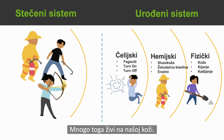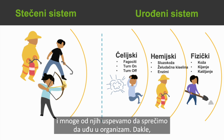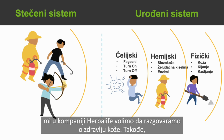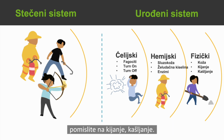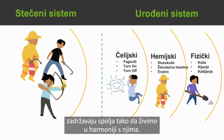Now, a lot of things live on our skin. There's bacteria, viruses, and fungi all over us all the time. But we live in harmony with our environment and we keep a lot of them outside of the body. So the skin is a very important area, and that's why we love talking about skin health in Herbalife. Also, think about sneezing, coughing. You have a lot of barrier protection that keeps some of these invading pathogens outside the body, so that we're living in harmony with them.